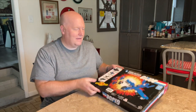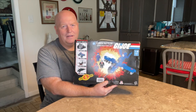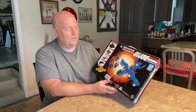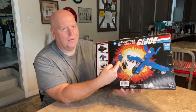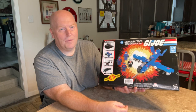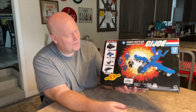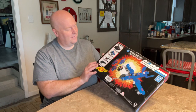Anyway, back to this. This is one of the largest ones that I've seen of this set. It's 244 pieces and comes with 4 minifigs: Cobra Commander, Destro, and then 2 Army Builder sort of Cobra Troopers. Without any further ado, let's crack this thing open.